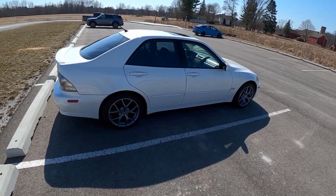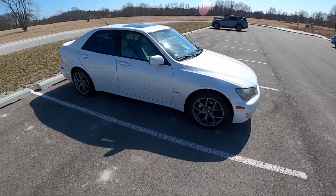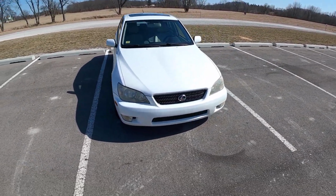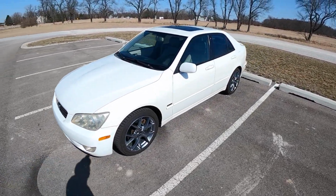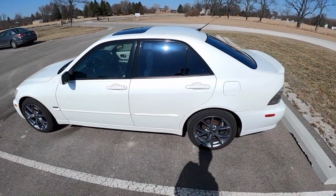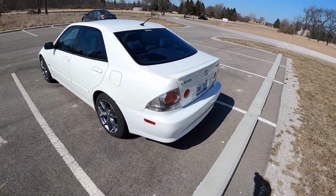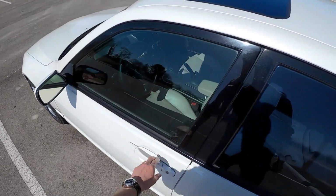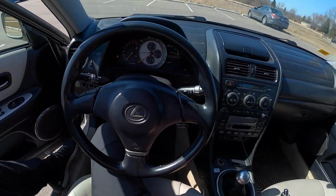Hey guys, today we're back with the 2003 Lexus IS 300, and I wanted to get one last drive in on these Blizzak WS-90s before we swap them out for the summer wheels and tires. One big test that I always find really important on winter tires is just how they handle and perform in dry weather. Yes, they're going to excel and do incredibly well in slippery conditions, but here in Michigan at least, most of our driving in the wintertime is done in the dry. So let's take this out for one more drive.